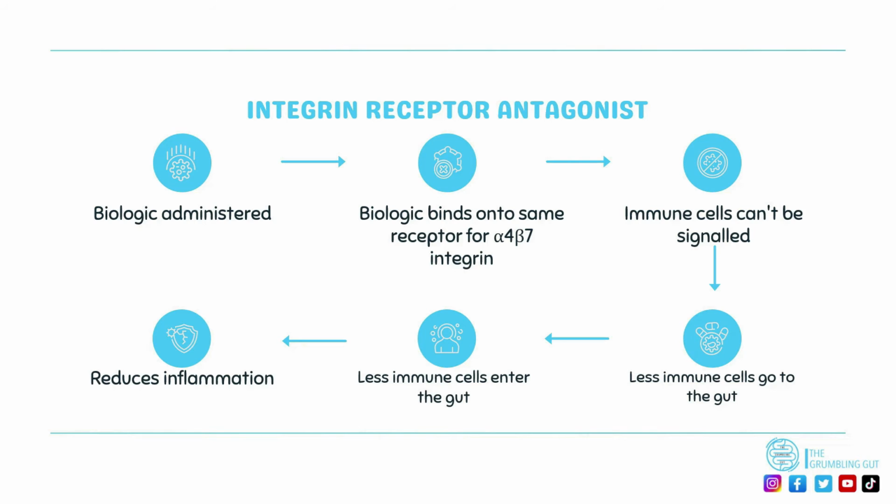When we look at integrin receptor antagonists like Vedolizumab, these drugs are known as gut-selective integrin blockers, and they work by blocking alpha-4 beta-7 integrin and the mucosal addressing cell adhesion molecule 1 interaction in the gut. The mucosal addressing cell adhesion molecule 1 acts as a signaling beacon for specific immune cells to bind onto them so they are allowed to enter the gut and cause inflammation. Vedolizumab prevents this from happening, thereby reducing the inflammation within the gut.